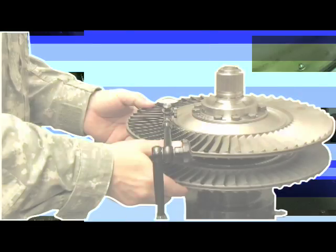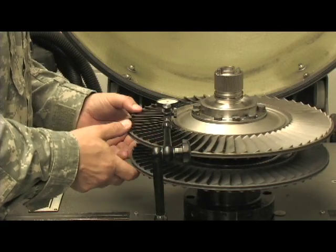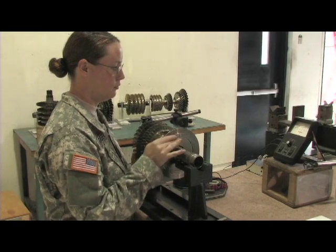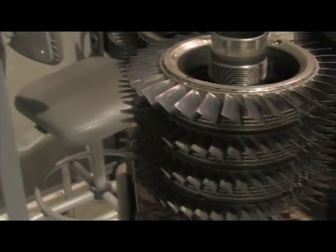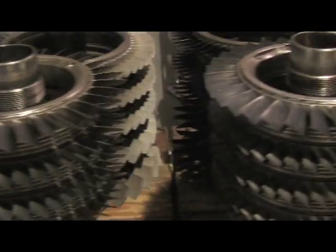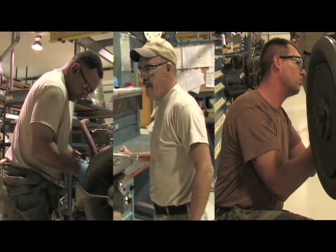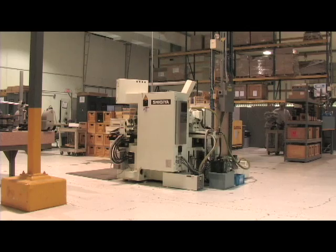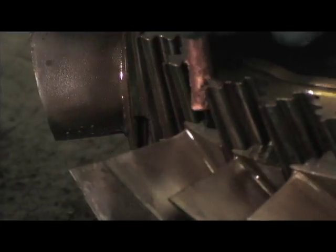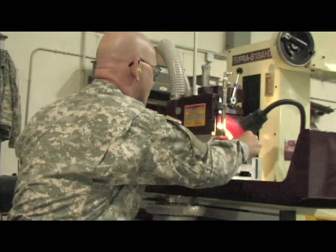One of the most sensitive and crucial components of the AGT 1500 are the compressors and turbines. The ATEAM created an entire section dedicated to this part of the engine. The compressor section handles all rotating parts of the AGT 1500. Where the rest of the engine goes through different sections of the ATEAM, the compressor section is several sections rolled into one. They are responsible for the disassembly, repair, and build of the compressor and turbine components.